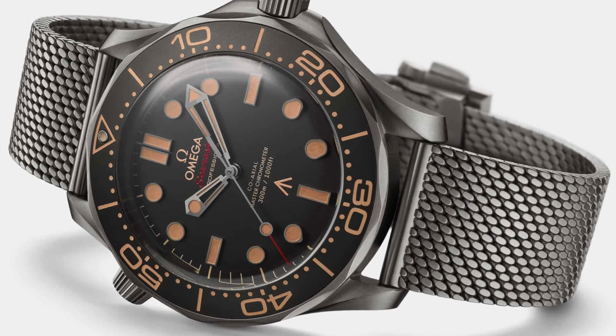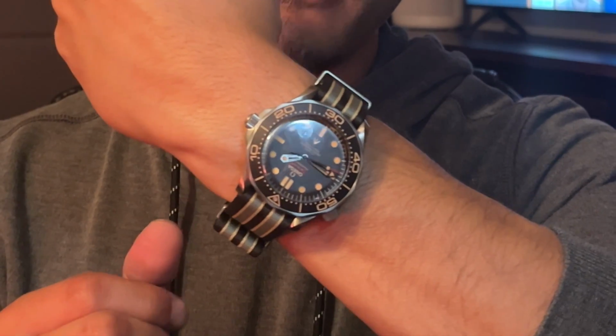I'm not a huge fan of the Milanese bracelets like the one that comes with this watch. It's a titanium case, it's very, very light, and it's probably too big for my wrists, but it's a dive watch. They're supposed to be big.